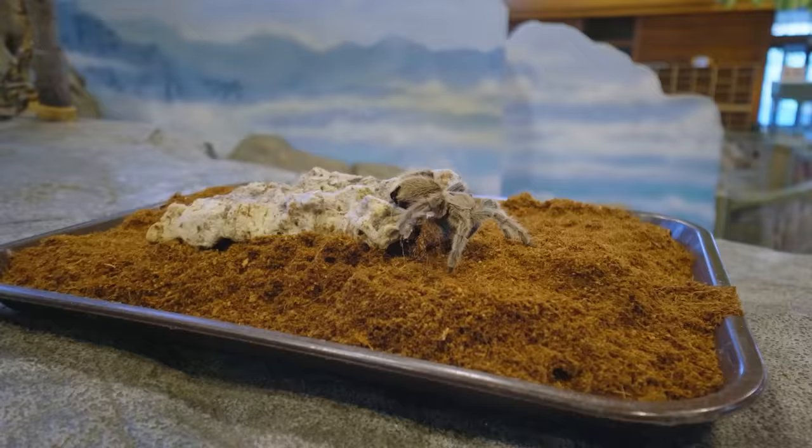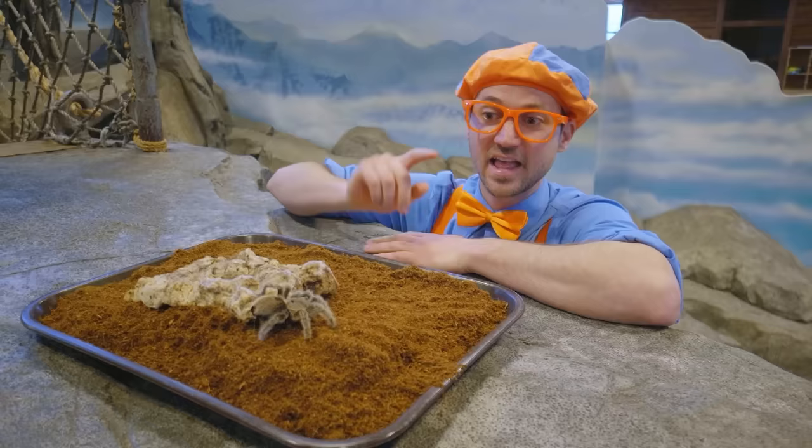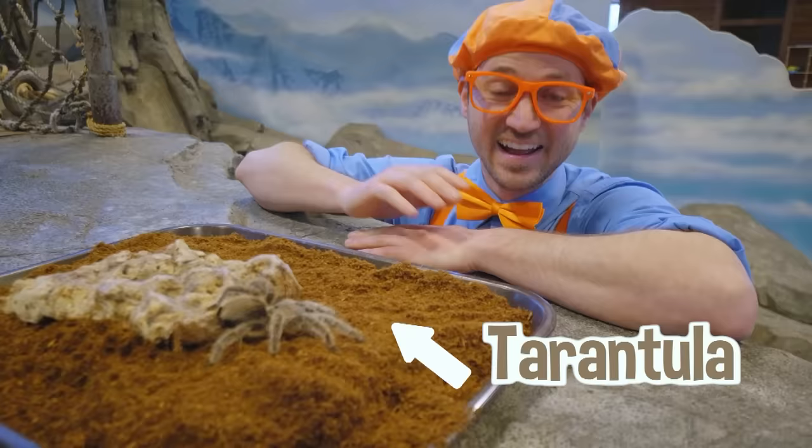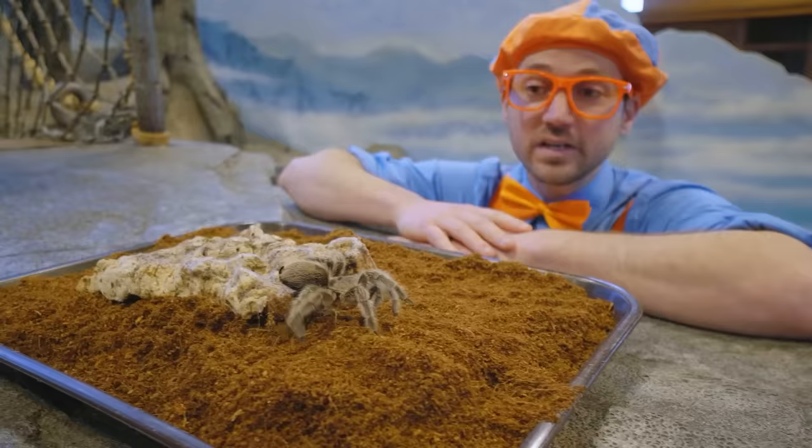Whoa, check it out. Yeah, this looks like a spider. Whoa, it is such a big spider. This is actually a Chilean rose-hair tarantula. Whoa, hello. I used to be really afraid of spiders, but not anymore. This one's actually really nice. Yeah, if I let it crawl on me, it wouldn't even bite me. This one is very nice and it looks really hairy.